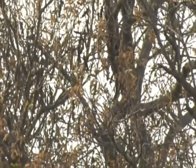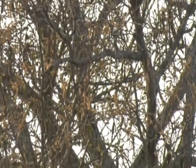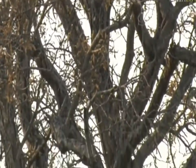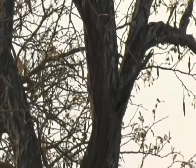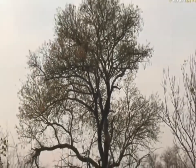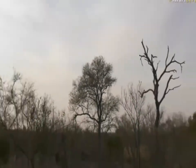And those are all ones that are just too tall for any of the animals to reach, because giraffe, elephants, any of the antelope species absolutely love those nectar-rich flowers. And those are just unfortunately way up high that they can't be reached. Beautiful tree though.